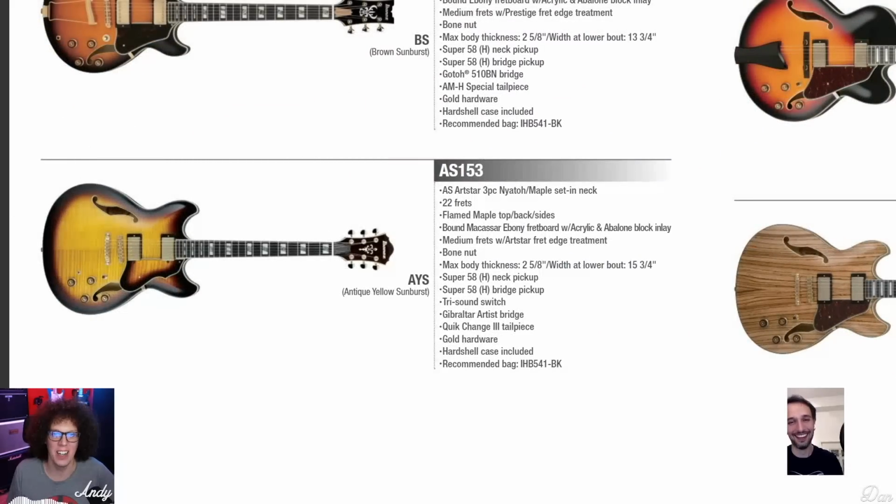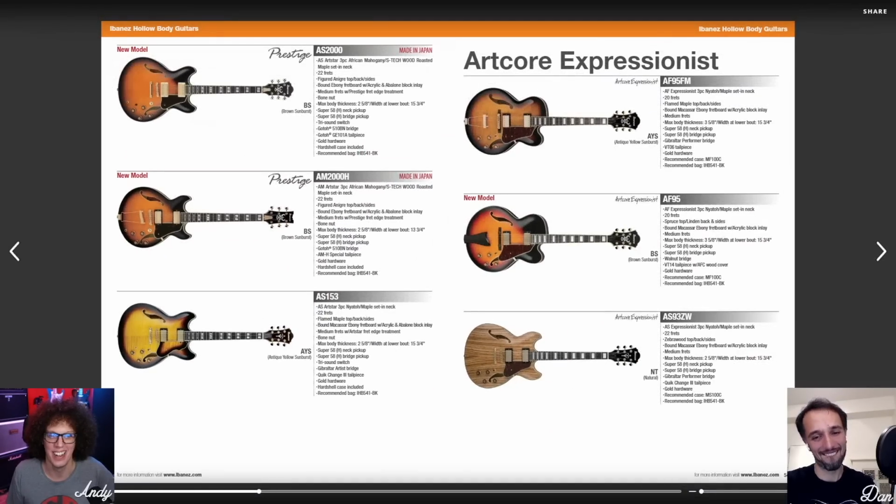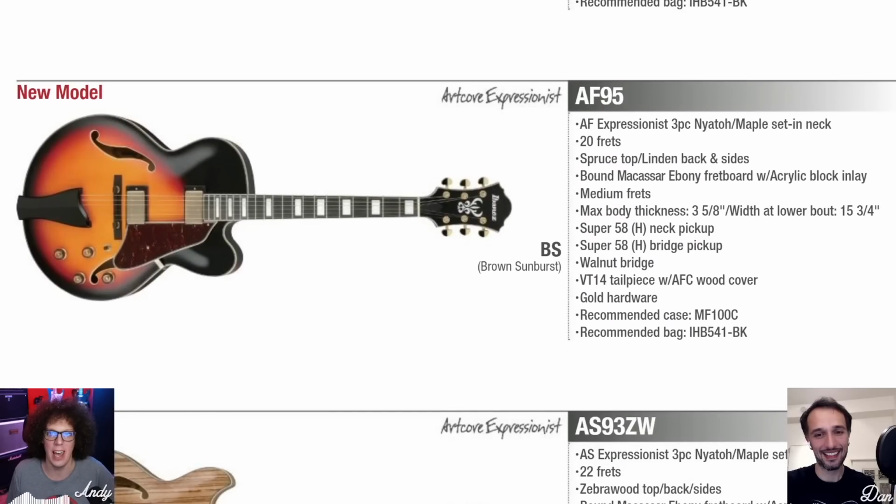I'd like just a little quick nod to the AS153. I love the pick guard on that. I think that's brilliant. Okay, new model AF90, the Andy Ferris 95. Love it. So when I designed this guitar, I wanted something really fat, and I wanted it to be sunburst but brown.